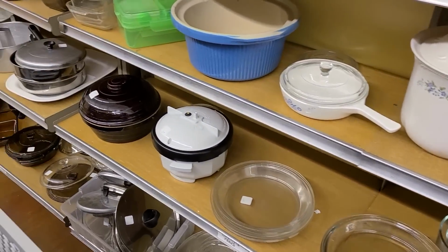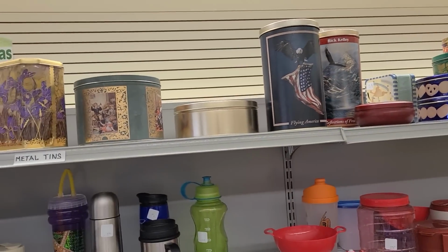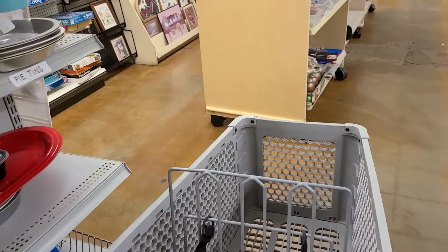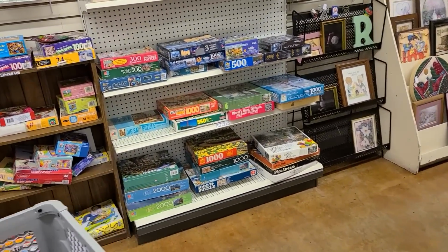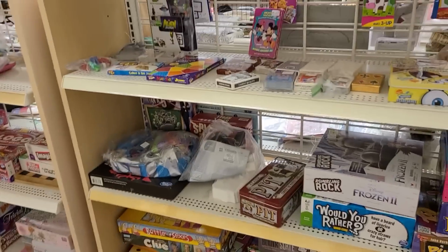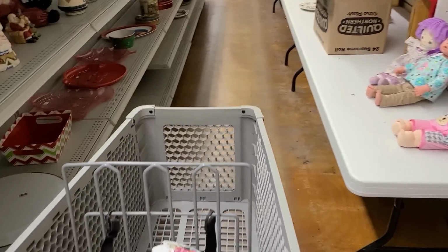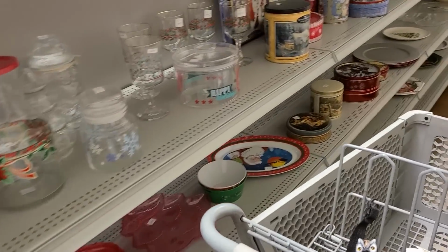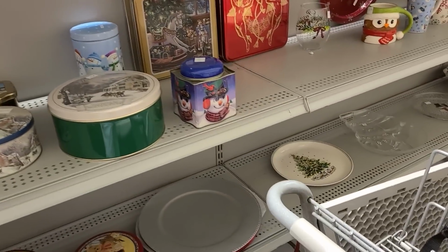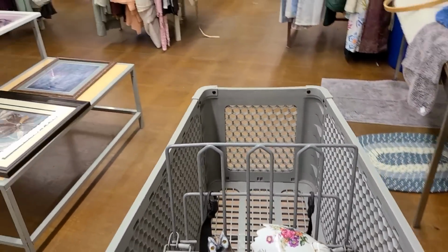Okay. I don't really see a whole lot of stuff that's really grabbing my attention. 10s, they all look on the newer side. Not terribly old, not terribly exciting. Let's go down this aisle. The games. Puzzles, games, frames. Oh wow, there's lots of games. Goodness. Then they have a holiday section as well. More 10s. These are all not that old. No, sir. Nope. Okay. Well, I think we're about to head out of here.